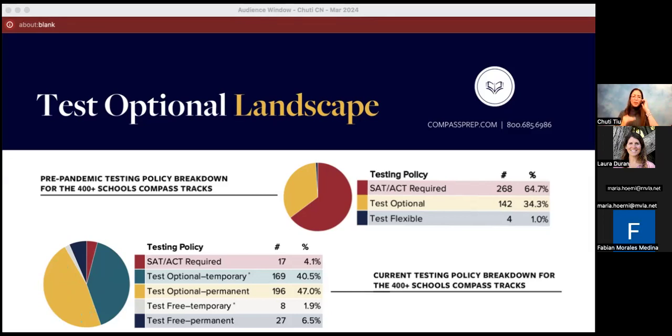Okay. Now there are many different kinds. Test optional, some schools are like, oh, you are not going to be penalized either way. And their languaging is very neutral. Other test optional schools, as you'll see in my future slides, they'll say, we highly encourage your students, if they take the test, to submit their test scores. That's a very different message. So you do need to read between the lines a little bit.